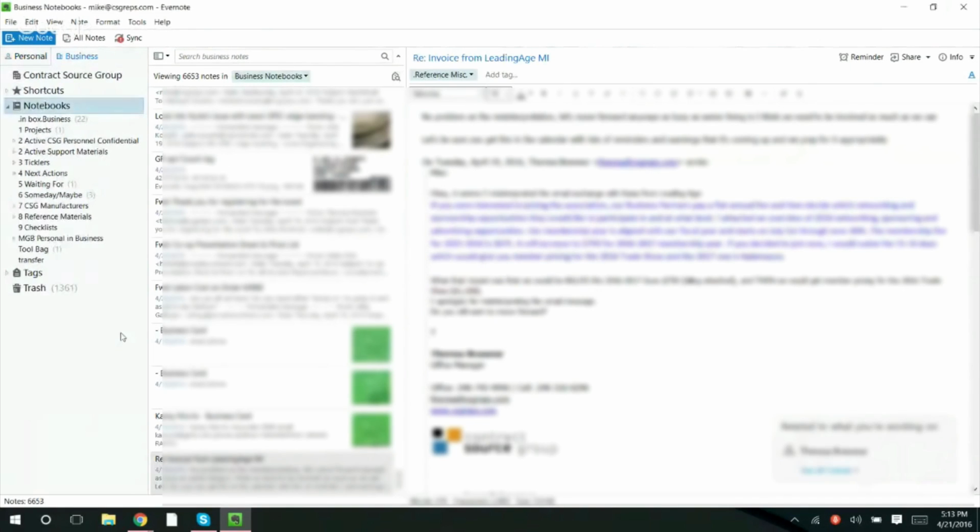Okay, smarter search and discovery. We've made our search more powerful, so no matter how many notes you have in Evernote or how complex your tagging structure is, it's easy to find what you're looking for. Okay, so the search bar sits in a more natural place on top of the note list, which I agree, because when you're searching, typically it's the note content. Right, not the notes over here.